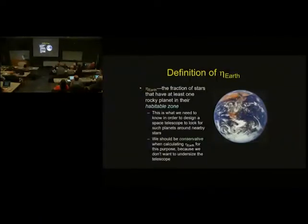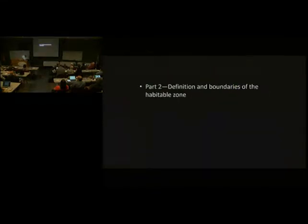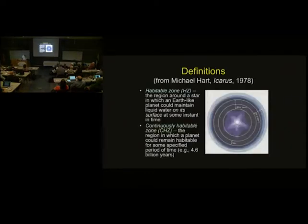The other thing that I'll say is we should be conservative when calculating eta sub Earth, because we are trying to develop these big direct imaging telescopes, which I'll talk about just at the end of my talk, and we don't want to undersize the telescope by overestimating the frequency of potentially habitable planets. All right, well, this leads into the second part, which is on the definition and boundaries of a habitable zone.